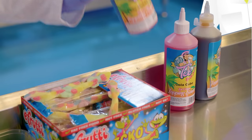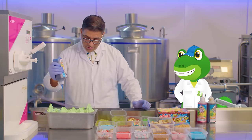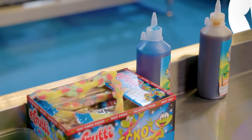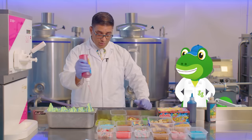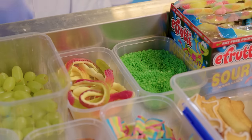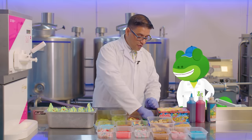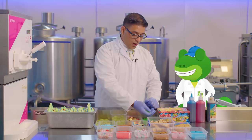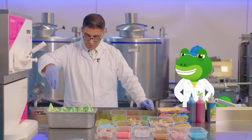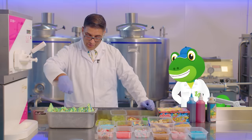So, Gecko, first of all, on your lovely ice cream, we are going to put on some blue bubblegum sauce. And the second sauce that we're going to put on, Gecko, is going to be some lovely, lovely strawberry sauce. Wow. And then after that, because it's a special green ice cream just for you, we are going to put lots of these lovely green crunch crystals all over. I'm sure you're going to enjoy this one, Gecko.